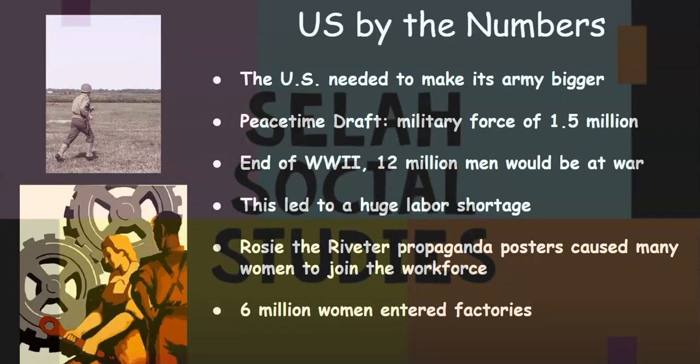The United States also needed to make its military force bigger. The peacetime draft created a military that numbered around 1.5 million men. By the time the war ended, that number would rise to about 12 million members. A more rigorous recruitment process was needed to fill the ranks in the armed forces. President Roosevelt championed a more expansive draft, and with a little help from First Lady Eleanor Roosevelt, the president created women's auxiliary forces for the Army, Navy, Air Force, and Coast Guard.